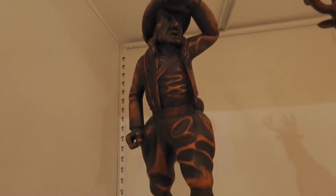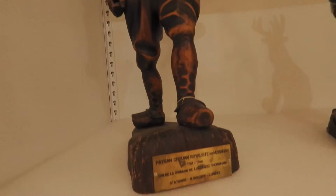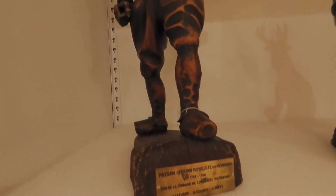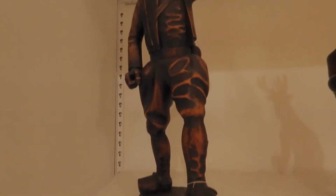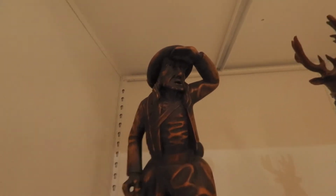This wooden figurine came from France. After World War II, a successful radio campaign pulled Americans together across the country to gather boxcars full of supplies to send to Europe to help with recovery. It was known as the Friendship Train.